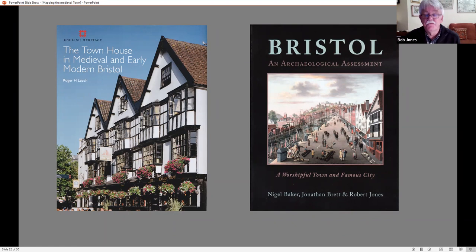And the right-hand volume, I shouldn't say too much about it because I'm one of the authors, but this was produced again as a result of much English Heritage, later Historic England funding, to really bring together the fruits of all the archaeological work that has happened really since the year dot.